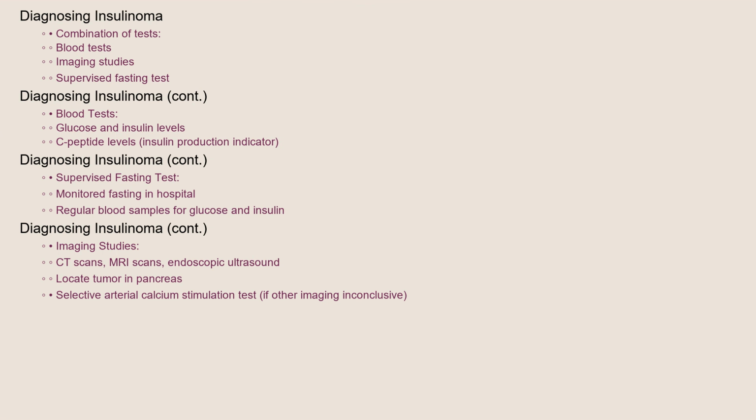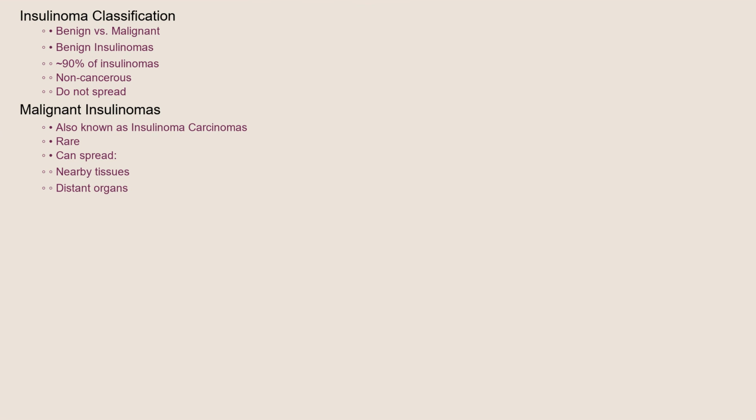Imaging studies, such as CT scans, MRI scans, or endoscopic ultrasound, are used to locate the tumor within the pancreas. Sometimes, a selective arterial calcium stimulation test can be used to pinpoint the location of the tumor when other imaging is inconclusive. Insulinomas are generally classified as either benign or malignant. The vast majority, approximately 90%, are benign, meaning they are not cancerous and do not spread to other parts of the body. Malignant insulinomas, also known as insulinoma carcinomas, are rare and can spread to nearby tissues or distant organs.